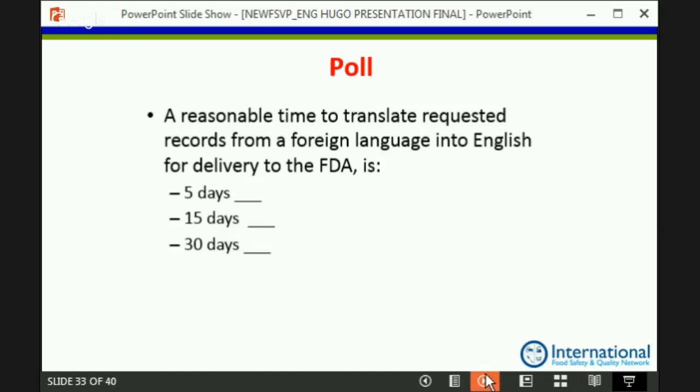So let's ask this back, just going back, Cornelius, 100%, yes, sir. 100% said recall, but some of them were more specific and said recall type 1. That's fine. That's great. Congratulations to all of you. Yes, recall. And it would be a class one in the United States.